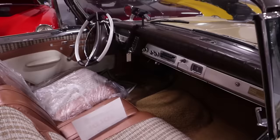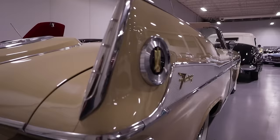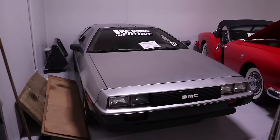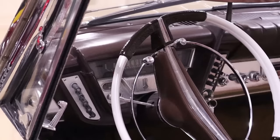This one's sold too, looks like. Man, look at how pristine this thing is. I should say, look at how Christine this thing is. Whoa, another DeLorean. What you doing back here, Back to the Future? They got two DeLoreans. Man, that is nice. Look at that.